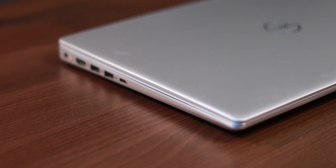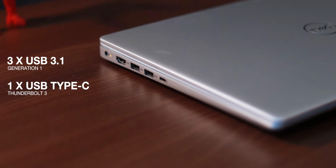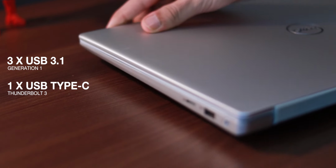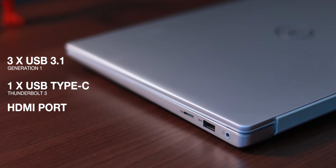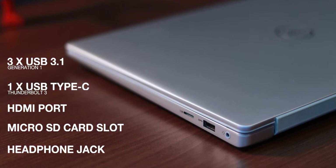Now the port situation on this laptop is pretty solid as well. So we get 3 USB 3.1 ports and also a USB Type-C Thunderbolt 3 port, which also supports charging, by the way. And we also get a full-size HDMI port as well as a micro SD card slot, a headphone jack and the charging port, of course.